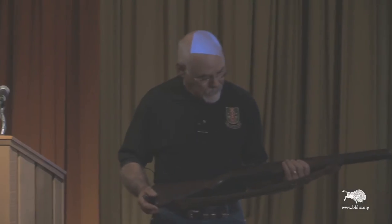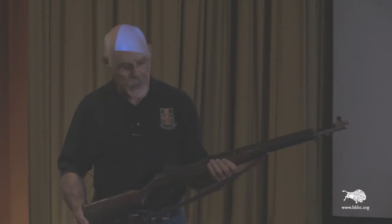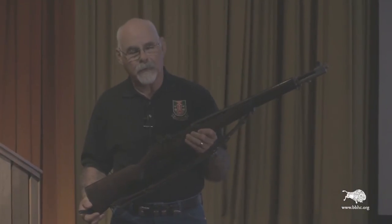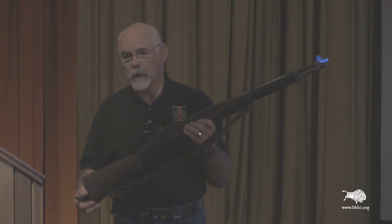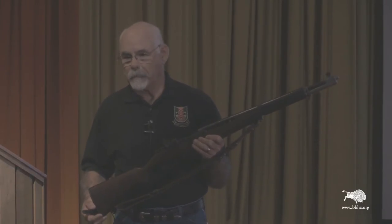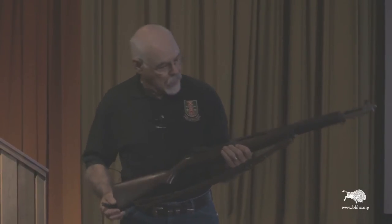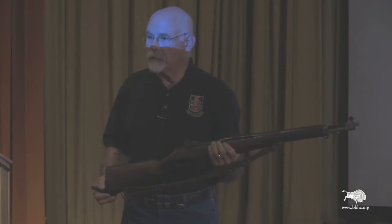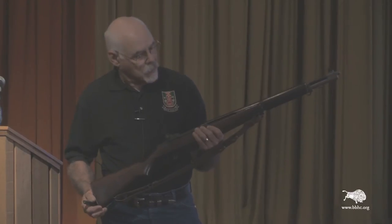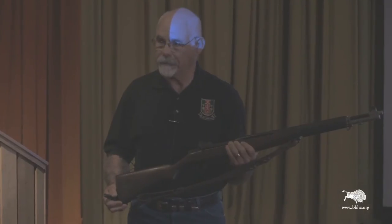So, the important thing about this rifle, other than its extreme rarity, is the fact that we actually have a provenance on this rifle. Very, very rarely do we know who was actually issued a military weapon, where it was used, and what campaigns it was used in. This is the exception to that rule. This particular rifle was issued to Private Max Bryan in Panama in 1943. Private Max Bryan was a member of the 551st Parachute Infantry Battalion.